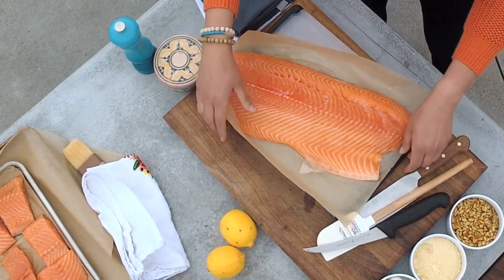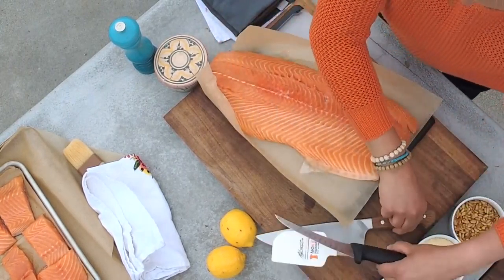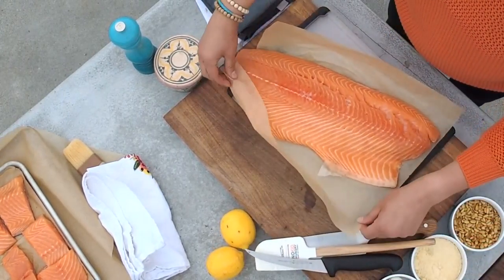It's so nice to be able to work back here in my yard and have this kitchen space. I pretty much can do everything out here.